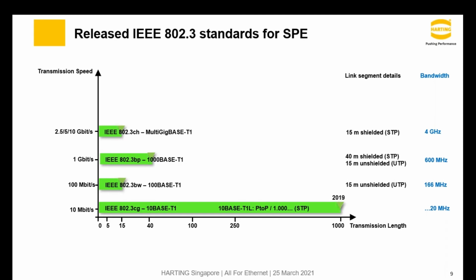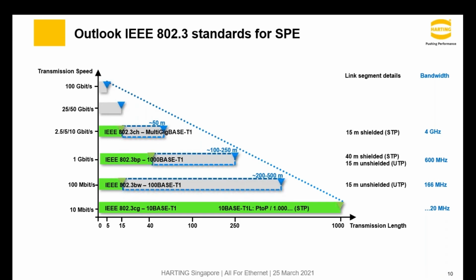So in this case, let's look at 10 megabits per second. It is possible that we can transmit up to 1,000 meters based on STP cable. STP stands for shielded twisted pair copper cable. And for the next faster speed, 100 megabits per second, we are looking at 15 meters based on unshielded twisted pair. And at 1 gigabit, there is a listing for both shielded twisted pair and unshielded twisted pair at 50 meters and 40 meters. And at 10 gigabits, we can only establish it based on shielded twisted pair at 15 meters. So these are the various guidelines highlighted by the IEEE. I would say the work does not stop here, because we have many companies trying to establish SPE in a better landscape.